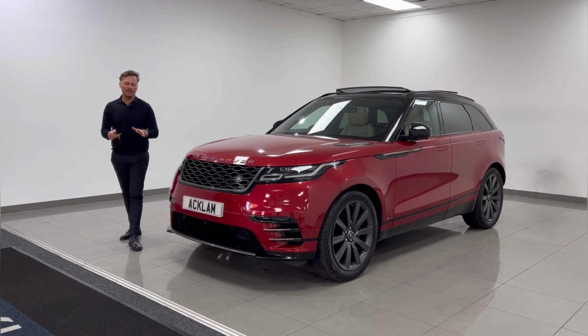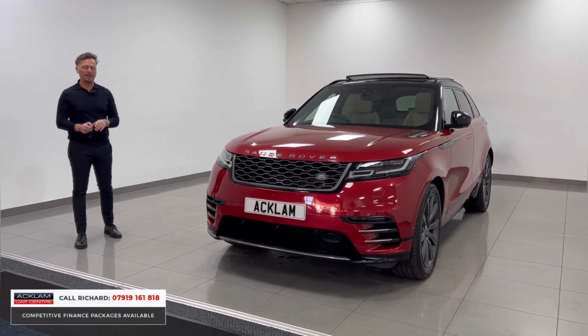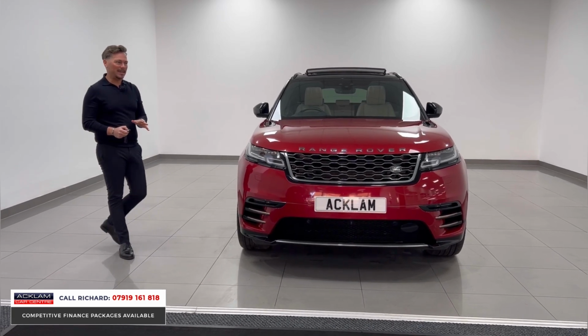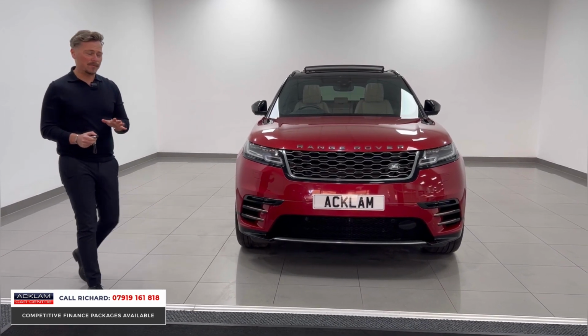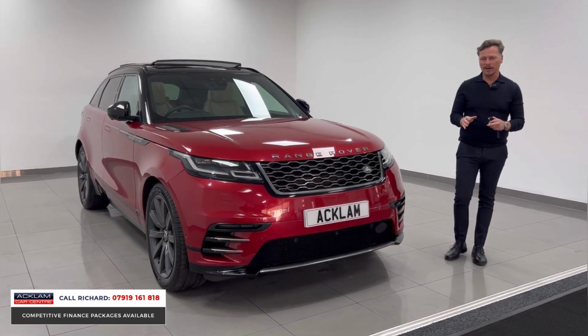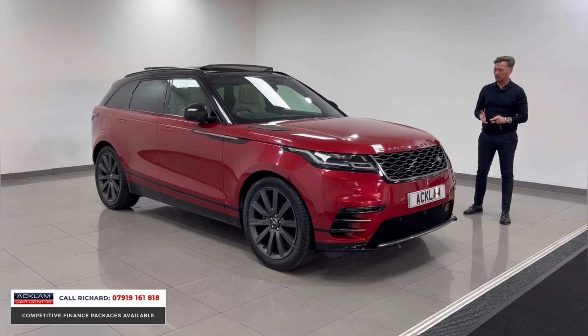So anything we get Velar, we sell straight away. This is an incredible example just arrived. D240, so 2 litre, 240 brake horsepower, 4-wheel drive, Velar, HSE, Dynamic in Firenze Red with a lovely ivory interior. Being an HSE, it's fully loaded. It has key features on this, like sliding roof, heated and cooled massage seat, factory deployable Towbar, 20-inch wheels.